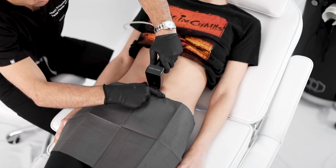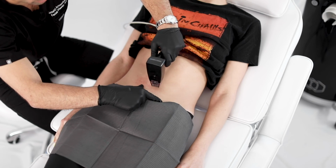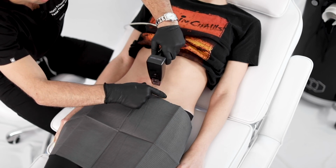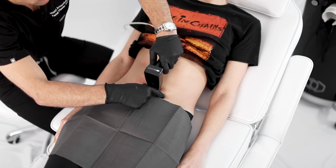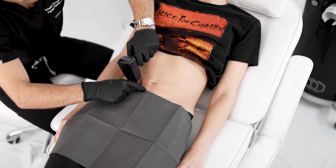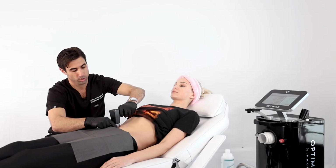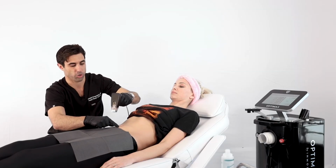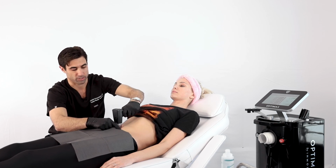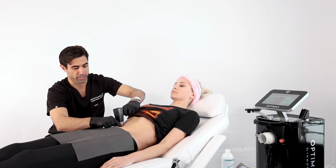Just lift up and apply. The area of redness usually lingers for maybe a day or 2, and then it subsides. Again, this is done just obviously in our spa under local topical anesthesia. There's no need for general anesthesia or anything like that. This is a non-invasive treatment and perfect for a lunchtime break even.